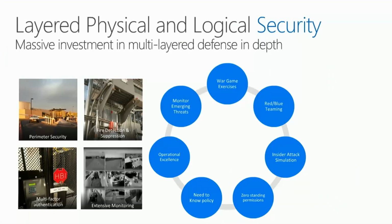We obviously have fire suppression and detection systems. Multi-factor authentication is required to enter any of our regions. And then, of course, extensive monitoring. What I do want to point out here, however, is if you see these blue circles, we do war game exercises on a regular basis between two teams, the red and blue team at Microsoft. Basically, one of these teams is always attempting to attack and penetrate our networks, while the other team is trying to detect and prevent those attacks.